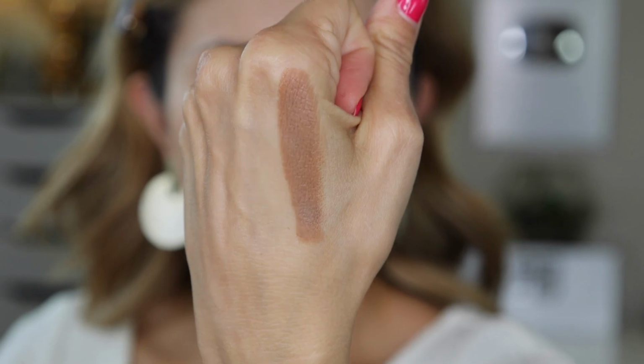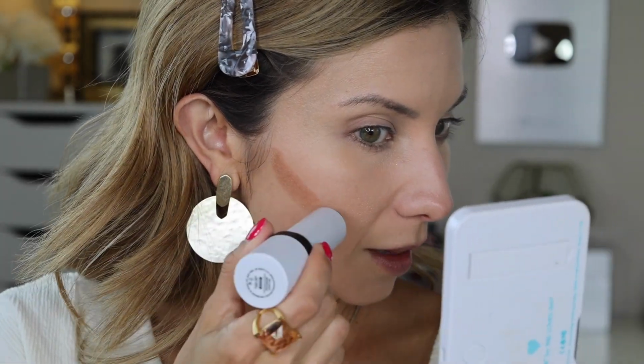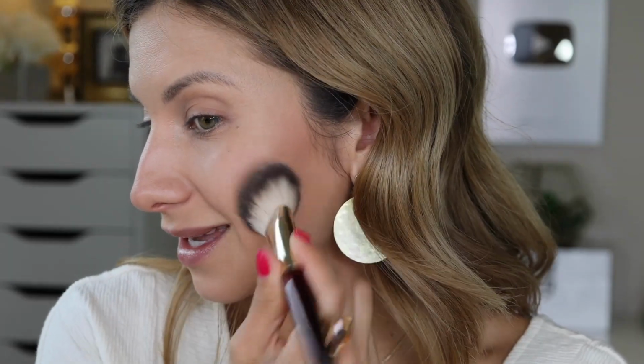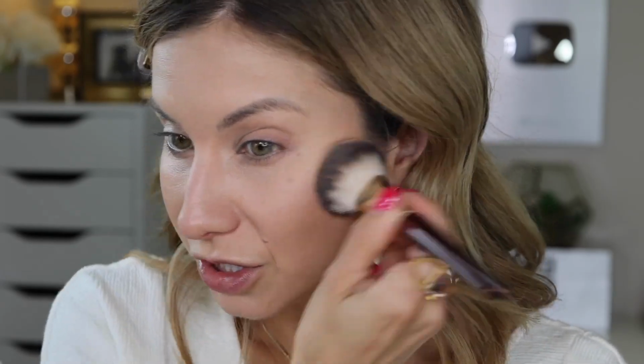This shade actually looks pretty deep for me, but I'm gonna go ahead and give it a try anyway, and I'm just gonna be very, very light in my application. Okay, so I didn't press too hard. I was very light in my application. I'm gonna take my 107 brush, and I'm just gonna kind of press it directly on top of that product to blend it out. It has a lot of pigment. It's definitely not a sheer product. I had a very light pressure and I got just the right amount of product that I wanted. It blends out really easily. This brush is the best for cream bronzer or contour or blush.